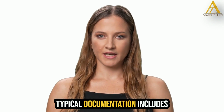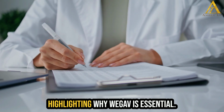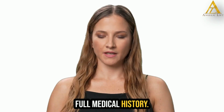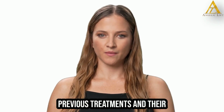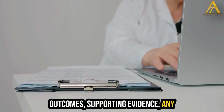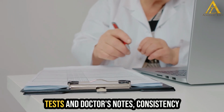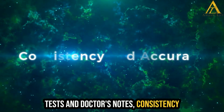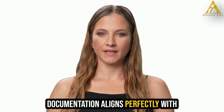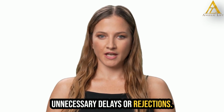Typical documentation includes letter of medical necessity, the comprehensive letter highlighting why Wegovy is essential, full medical history, your healthcare records detailing previous treatments and their outcomes, supporting evidence, any additional evidence that underlines the necessity, such as laboratory tests and doctor's notes. Consistency and accuracy. Ensure that the documentation aligns perfectly with the insurer's requirements to avoid unnecessary delays or rejections.